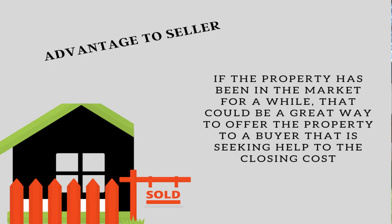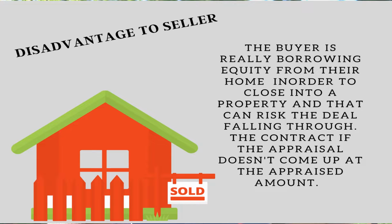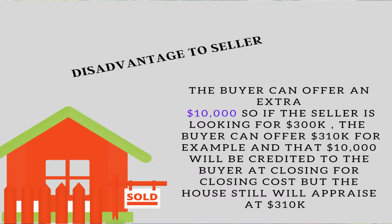Now the advantage to the seller, if the property's been on the market for a while, is that it could be a great way to offload the property to a buyer that's seeking help with the closing cost. The disadvantage to the seller is that the buyer is really borrowing equity from their home in order to close on a property, and that can risk the deal falling through if the appraisal doesn't come in at the agreed amount.